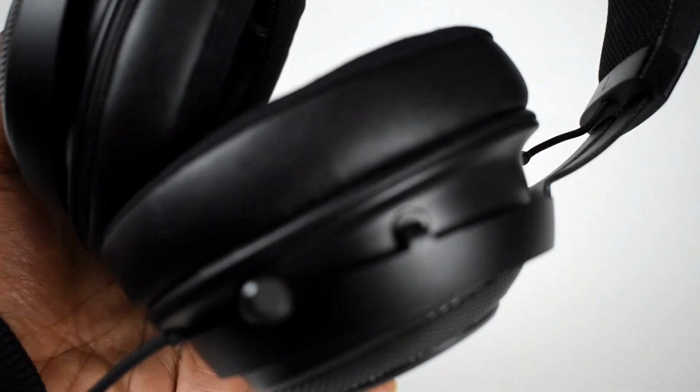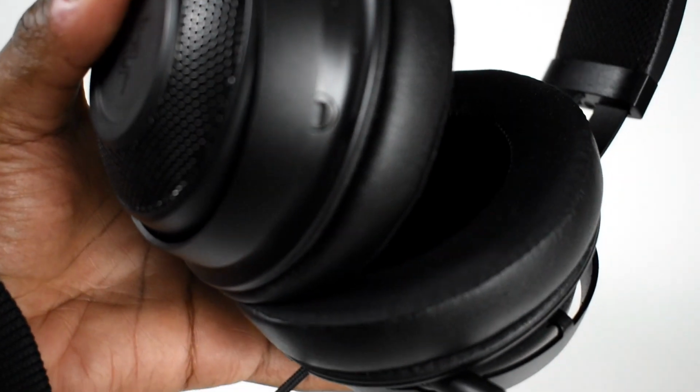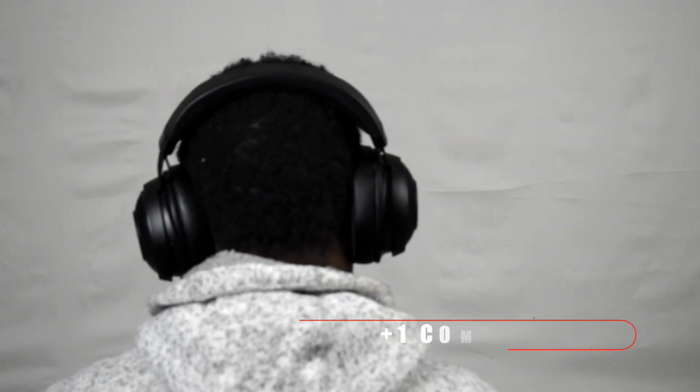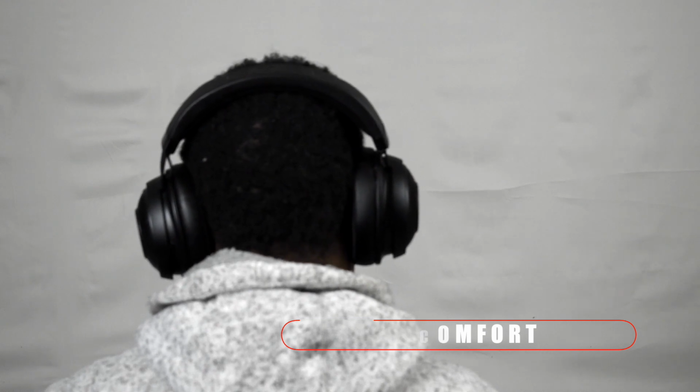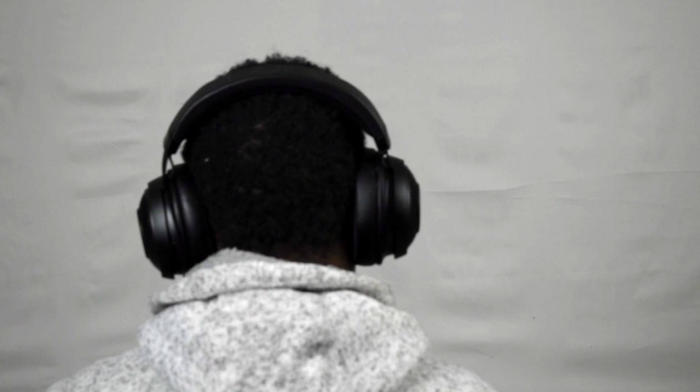Now the ear cushions, you can make a whole story about them for hours if you wanted to. Now these are incredibly comfortable. They fit around my ears nicely, and they don't feel too big and they don't feel loose or lopsided. Comfort, I'm telling you, with these headphones, it's almost unbeatable for the price.